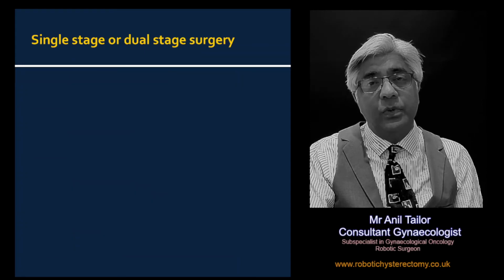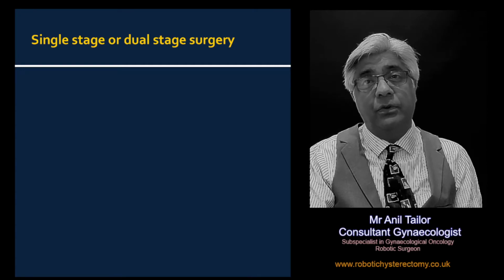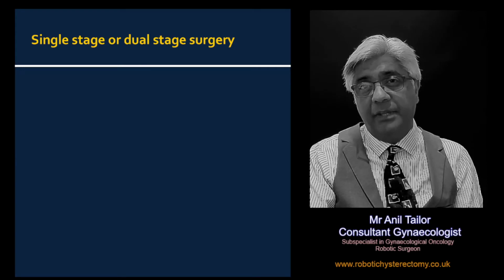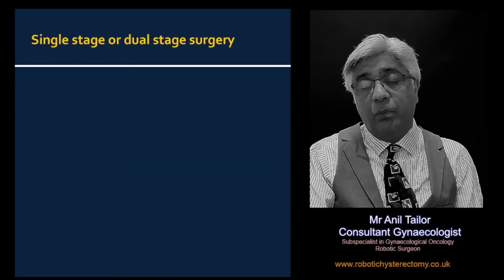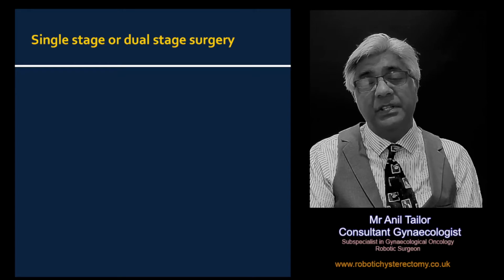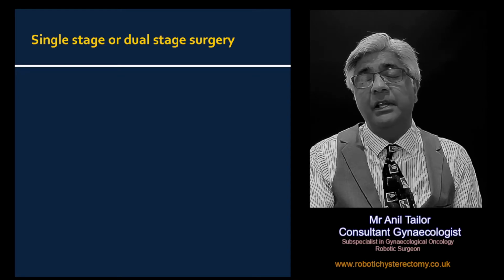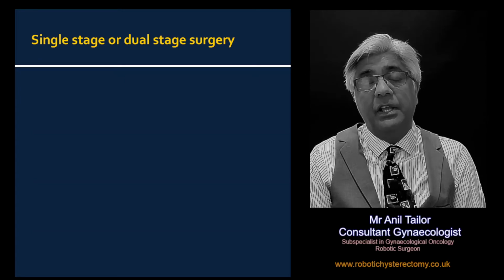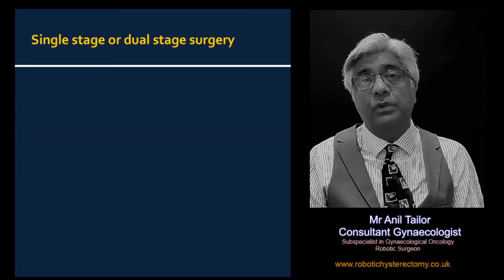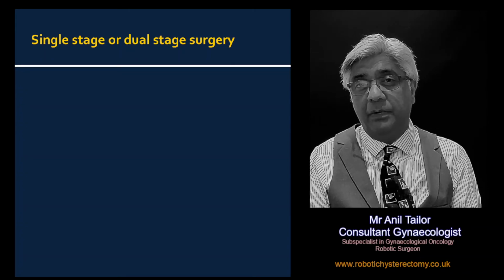There are certain things that we would do to minimize the impact on the ovaries, but that will be for a separate video. Now, there are some centers where a decision would be taken if you're having surgery, meaning you've got an early cervical cancer, and that you're going to be having surgery. There are some centers that would do what we call either a single stage operation or a dual stage operation.